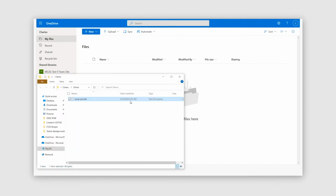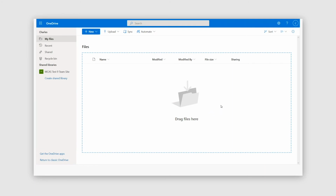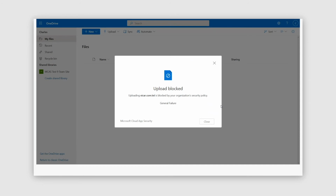So what I do is, here's my malware file. I'm just going to drag and drop it into the OneDrive dialog. And just wait a second as the file upload starts. And you can see MCAS recognized the malware and then blocked the upload for it.